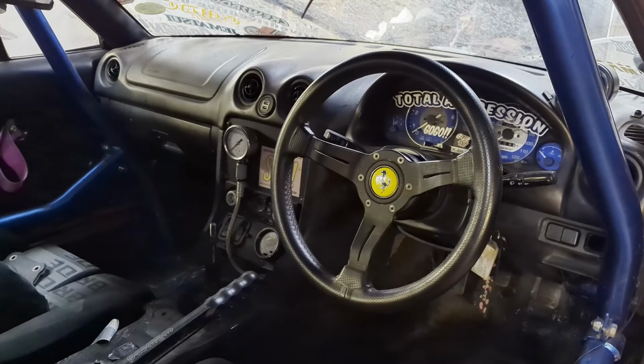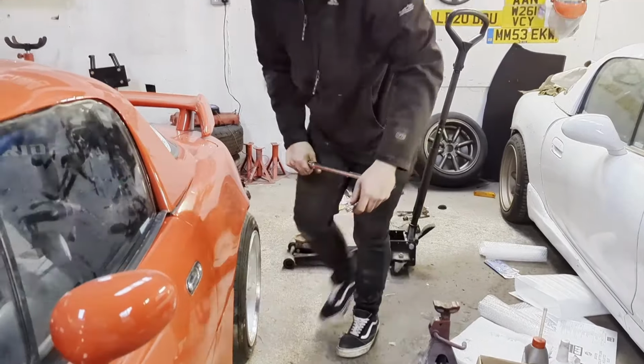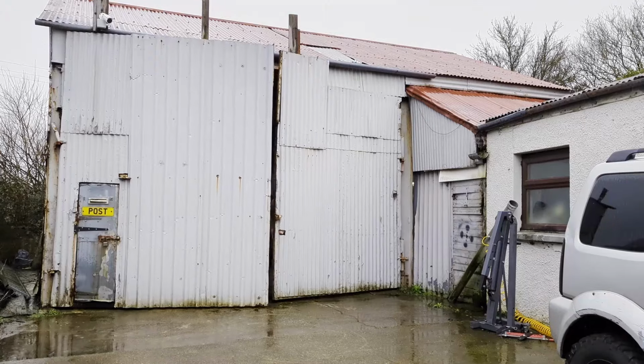It's quite tidy and also it uses a gap. Are you really good? Yes. Because otherwise I can't... Done. Have you got centre caps on them wheels? No.